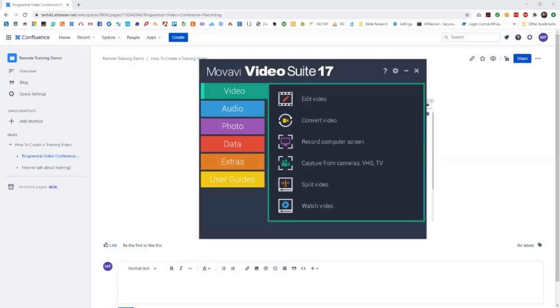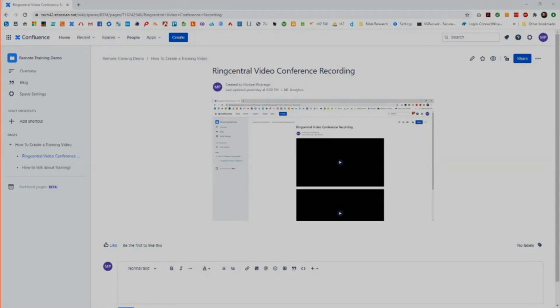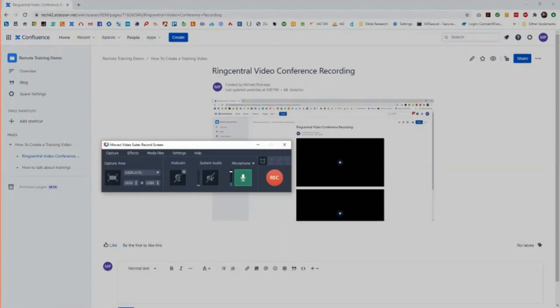And it's pretty easy to use. That's one of the reasons I like this. I've played with a lot of different video capture software, but this one has been probably one of the simplest ones to use. Let me just drag this over so you guys can see it. It gives us a little toolbar here, and you can capture a webcam. You can tell it which screen you want to display. I have a few different screens here. And then just tell it to record.